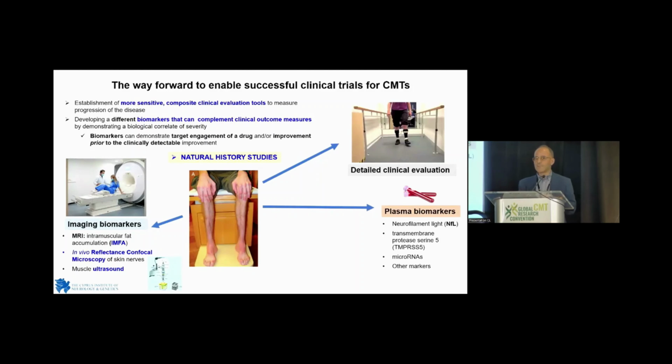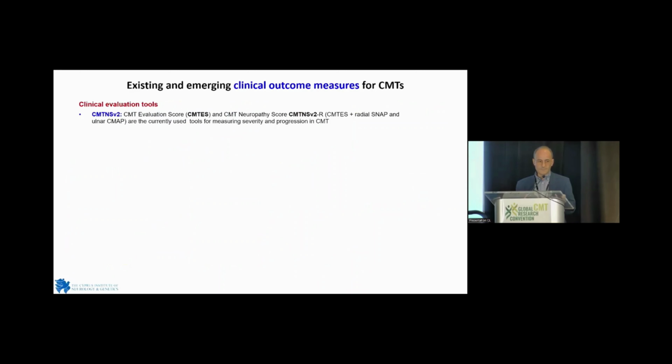We also have blood biomarkers. Many of them have been investigated and they can be very useful. And we have skin biopsy, especially for CMT1A patients, because there you can see the reduction in the level of the excessive PMP22 that is in the cell. You can even see nerves in the skin biopsy, so that may also be a useful biomarker.